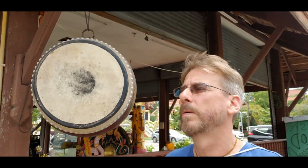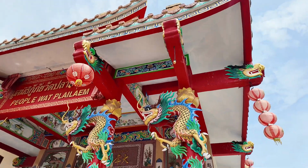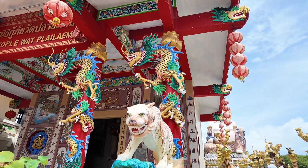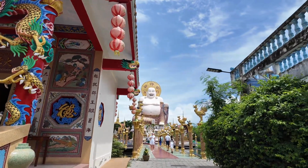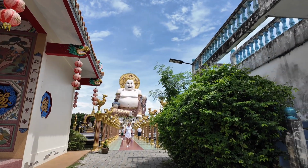And we have a big drum here. Big drum. Okay, get ready for Budai. Most Chinese believe that this is the incarnation of the future Buddha, who is known as Maitreya. I told you about Maitreya on the other side there. But this is a more whimsical, fantastic representation of this particular Buddha. There he is.